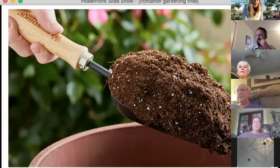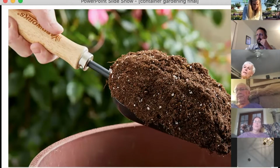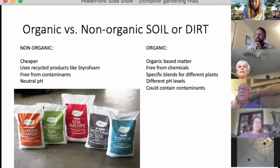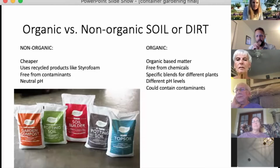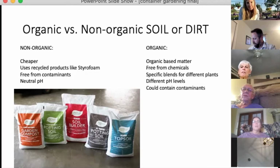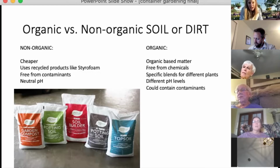So when you're looking at potting soil, when you go to Lowe's or Home Depot or any kind of garden center, they always have potting soil, organic potting soil, all-purpose potting soil, or topsoil. And the difference is, and this will give you a quick rundown, organic is all dirt that is organically based, but it's going to be free from chemicals, and it will have a different pH level because it is organic, and it has all kinds of random worm castings, that type of stuff, to make it organic. The non-organic soil is cheaper, but to create the space it uses products like styrofoam, and it will have a neutral pH because it's synthetic and man-made, so there's a lot more control.